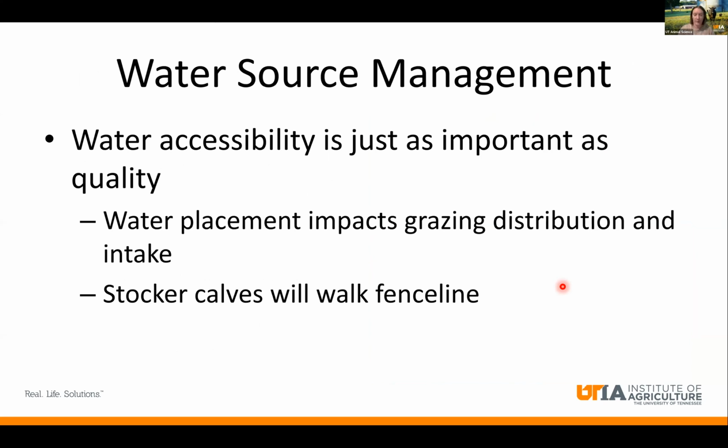So let's talk a little bit about how we manage water sources. So we just covered quality and what some of those parameters are that we look at, but making sure that cattle can get to water is really important. And so where we place that water is going to influence how much they take in. So we're going to talk about grazing distribution here in a second and how we set up grazing pastures or paddocks based on where our water supply is, because that water is going to be a draw for cattle.